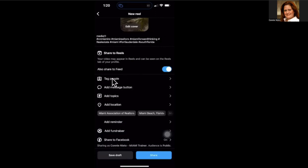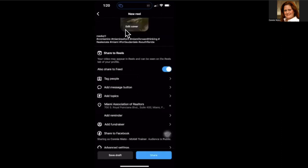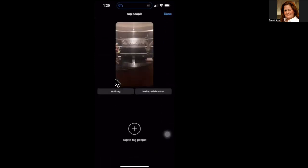Okay, so I'm going to talk about tagging here. To me, tagging is important. If you're talking about a place or a location, you might want to add the location. So in my case, I'm going to click and add the location, and I am at our headquarters office, right? Which is this here. So I'm going to select it. That marks myself in a spot. But tagging people, maybe who I'm with, you know, where I'm located, etc. And I can tag or invite for collaboration.